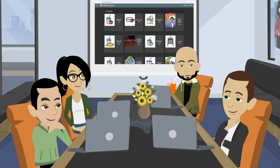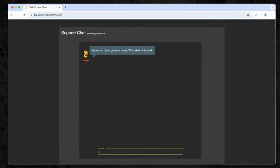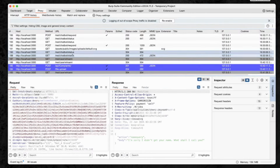Good catch, Armand, and you're absolutely right, Robert. But for now, let's move on to interacting with the chat. Let's see if it logs anything interesting in Burp Suite, maybe some behind-the-scenes details or clues about how the app behaves. I wonder how it's capturing our messages and session details.